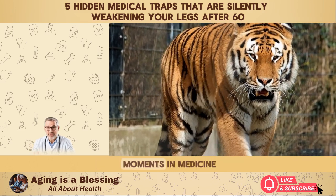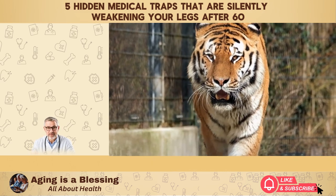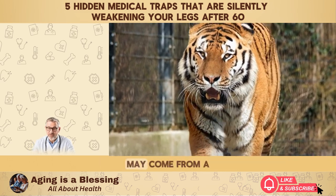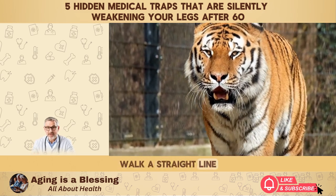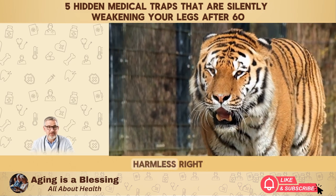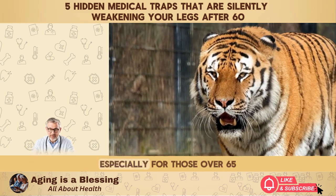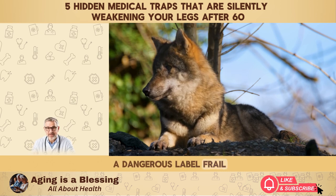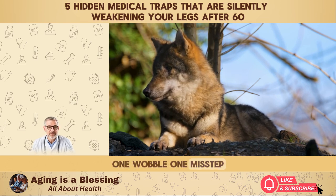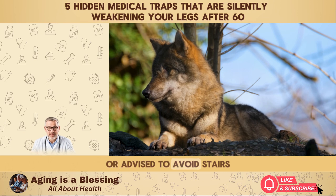Sometimes the most damaging moments in medicine don't involve a scalpel or syringe. They involve assumptions. One of the quietest threats to your independence may come from a simple balance test. You're asked to stand on one foot, walk a straight line, shift side to side. Harmless, right? But when these postural stability tests are misinterpreted, especially for those over 65, they can lead to a dangerous label. Frail, one wobble, one misstep. And suddenly, you're being referred to fall prevention programs, given a cane just in case, or advised to avoid stairs.